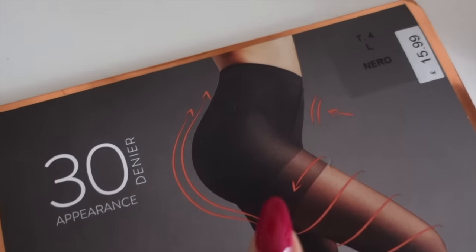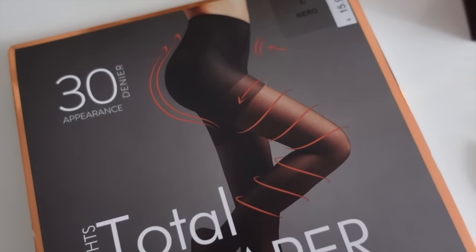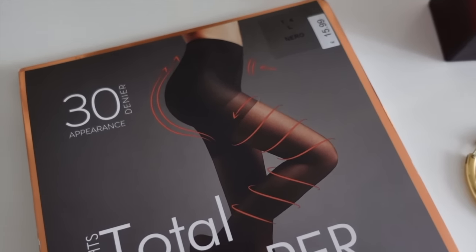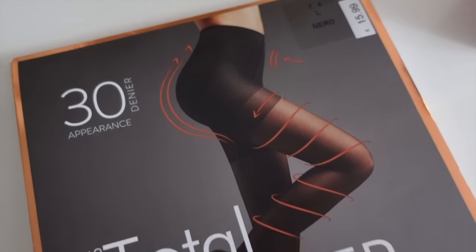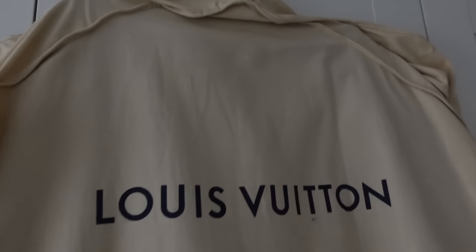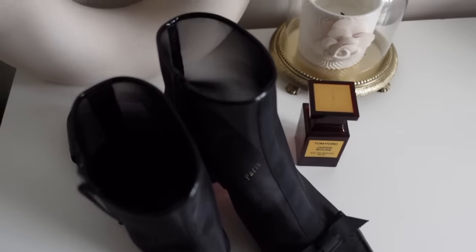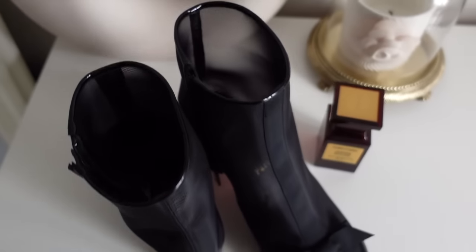They have the tummy compression. They suck you in. Oh, they're so good, and they're very durable as well. So if you're looking for really good quality tights that suck you in, lift your bum up, try these. They're amazing. Special evening, so Louis is coming out. For shoes, I'm gonna wear my mesh Louboutins.